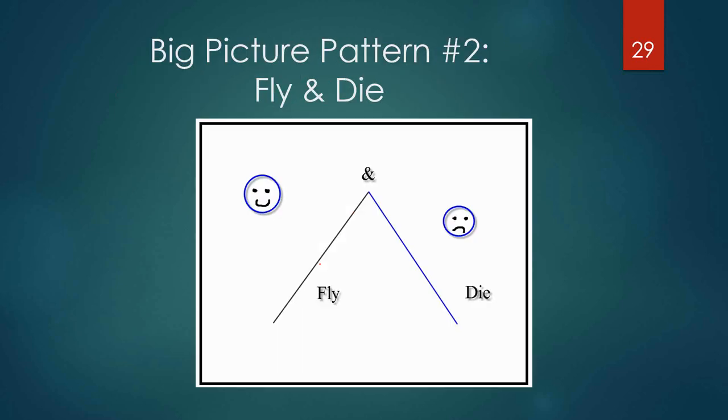Now, there's several big picture patterns that I've identified. I think there's about 6 of them total. The most common one is what I call the fly and the die.